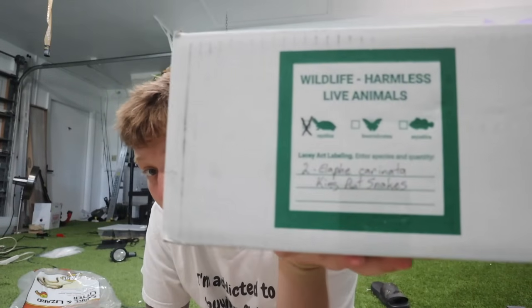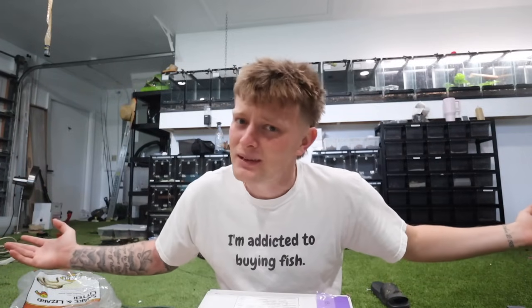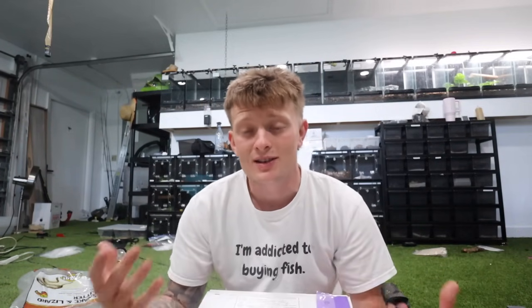We've got our two brand new Elaphe carinata. If you guys are not familiar with that, that is the king rat snake. You know the really mean snakes that I have? Yeah, we got two more of the mean snakes. You guys might be asking me why. I'm falling in love with them. Even though they're so mean, it's kind of rewarding when you take them out and they stop biting you and you're able to handle such a beautiful snake.